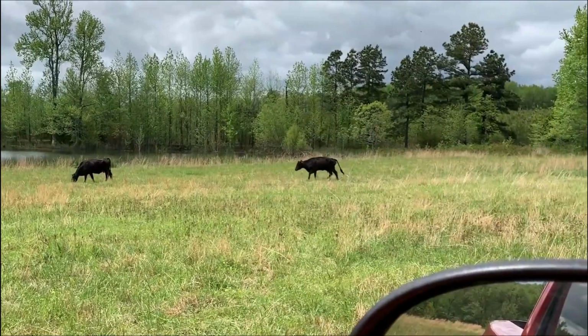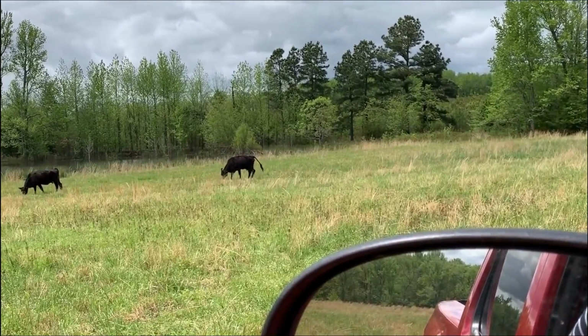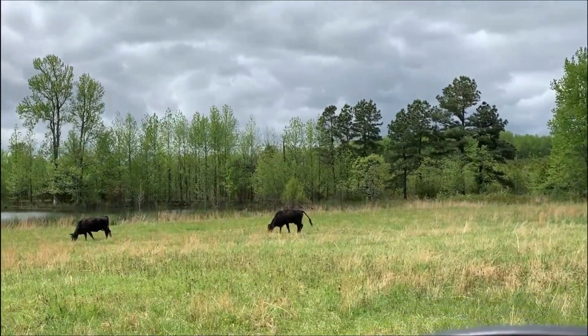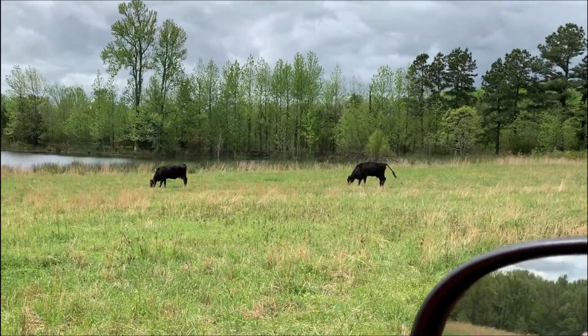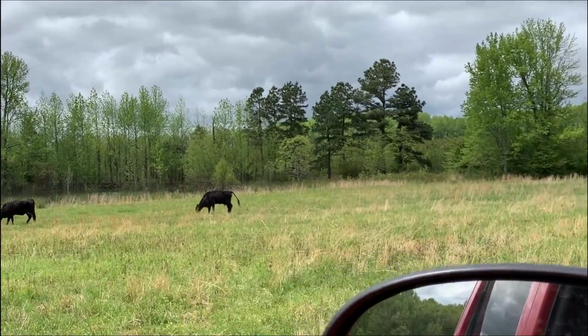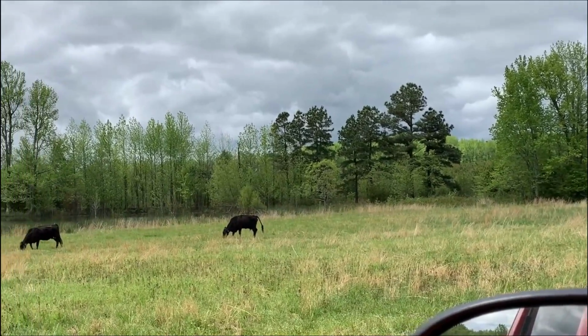Here is the limper. She's still limping, but if you watch the videos from earlier, she wasn't even hardly using her leg at all, and now she is. She's up and around, she's grazing. That's a great sign. We're just trying to do everything we can for her. We've gotten her up a couple times trying to doctor her.